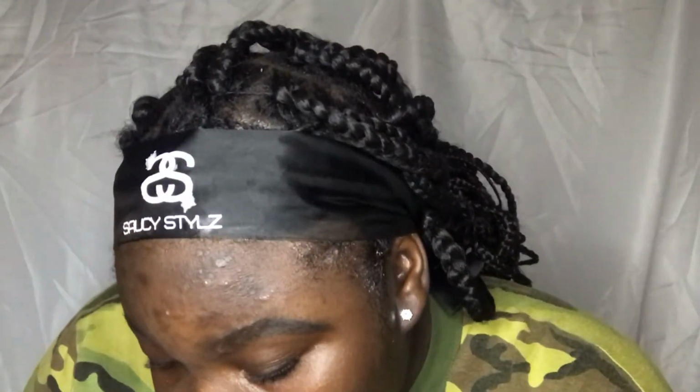Now I'm gonna go in with dark cocoa to the top of my brows, and I'm going to go with fawn to the bottom of my eyebrows because it's a lighter color. So I'll be putting that underneath so that my eyeshadow would pop. So that's what you're gonna be seeing me doing.